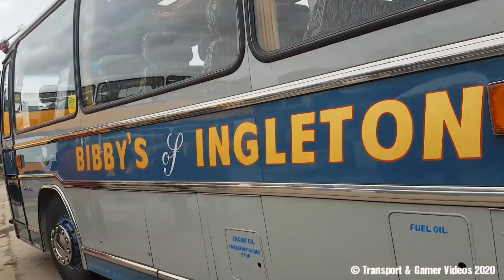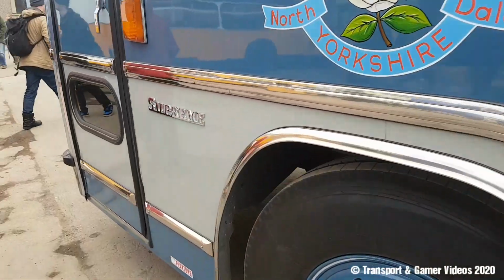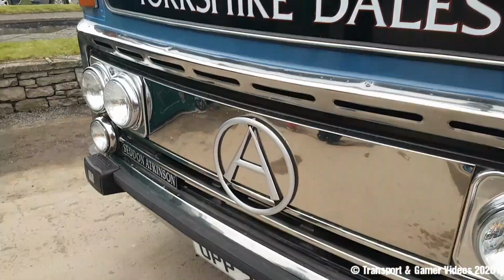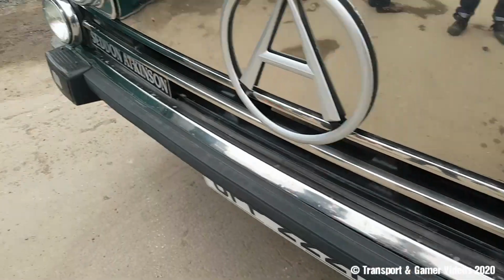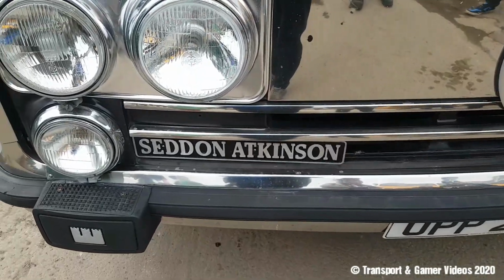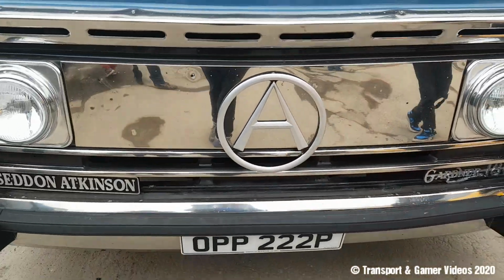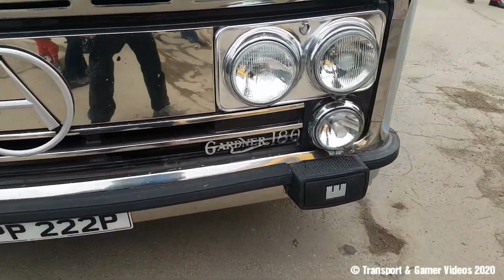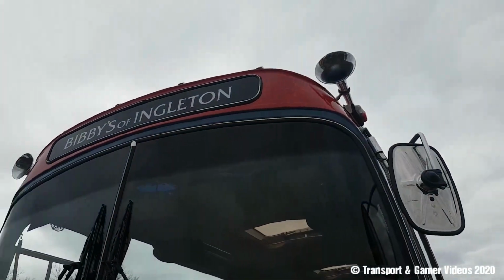Here's a Bixie of Ingleton Supreme. I think this is a Leyland. Yeah. Well, it says car on it. Oh no, it's a Leyland. It's not that old. It's weird this, eh? Selton out of the garden. Looks nice. Oh, it's got air horns. Nice.